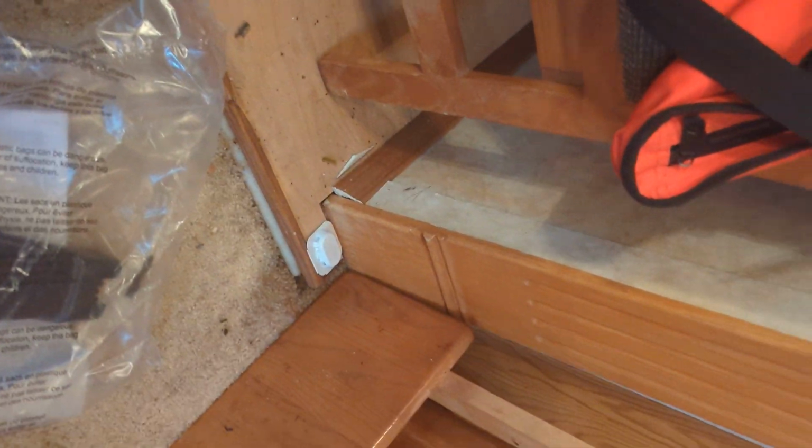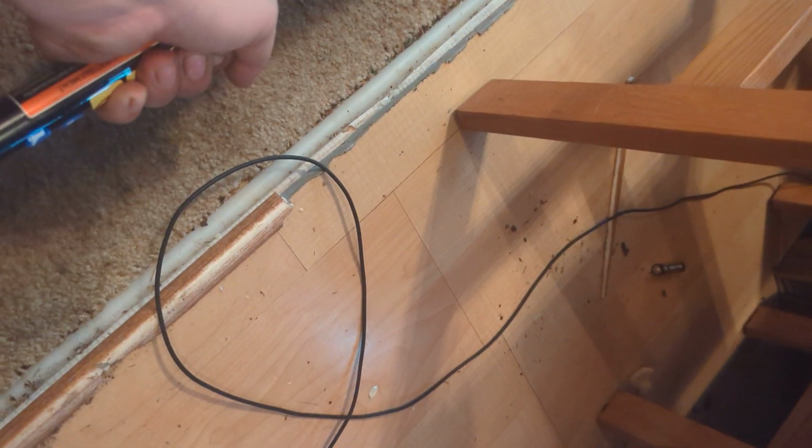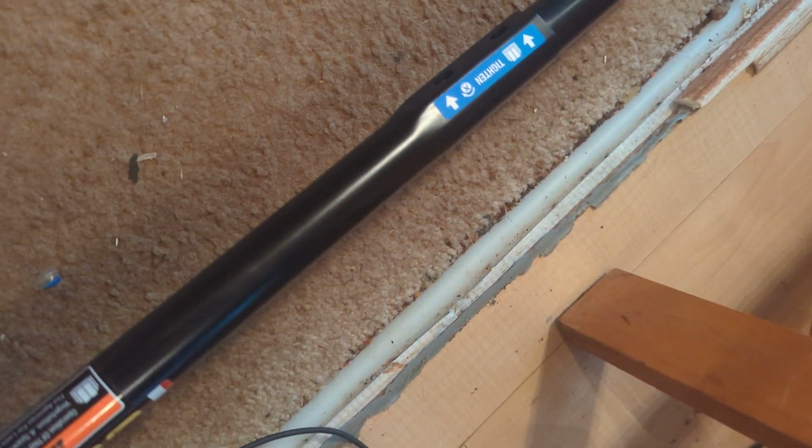To give you an idea. So, there's screws in the bottom of this that we have to run in. But otherwise, it's good. As you see, the brand new engine here.